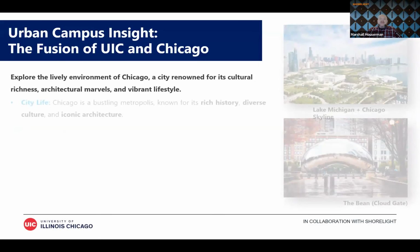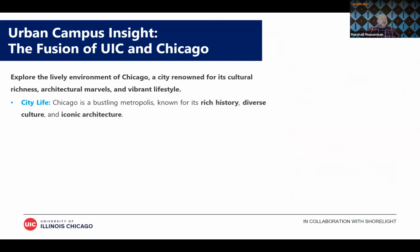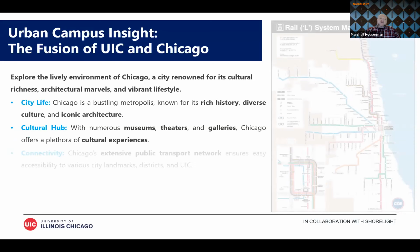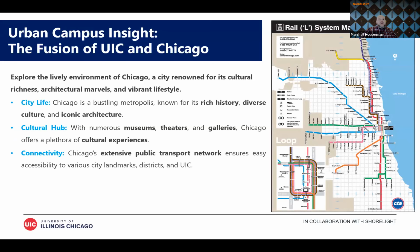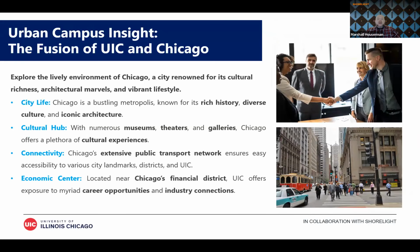We're going to pivot a little bit to talk about how that looks if you go to an urban campus, and what that looks like if you were to be located in a city like Chicago. And so if you study at the University of Illinois Chicago, you're going to find that you have the university campus part of your education, but you also have the city as part of your playground.